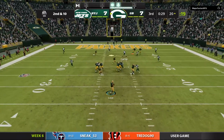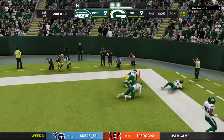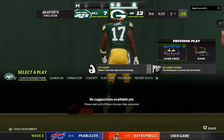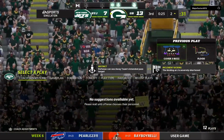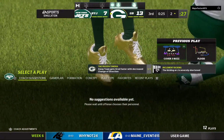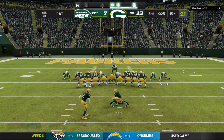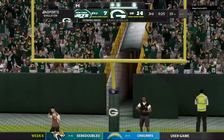Working out of the gun. Love. Got a man open. It's Adams. Touchdown, Green Bay. Davante Adams with touchdown number 2 in the game and now 11 on the year. And the Packers have taken the lead. Now Crosby for the point after. And he's got it. It's now a 14-7 ball game.